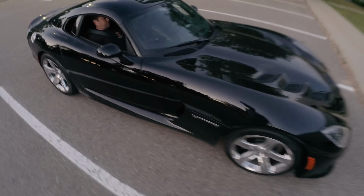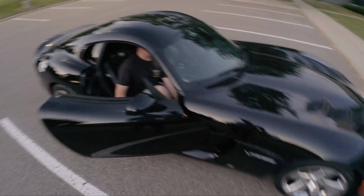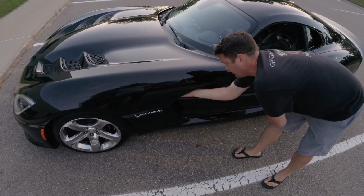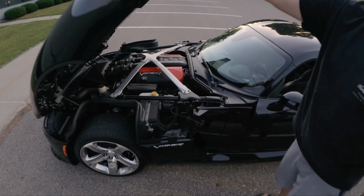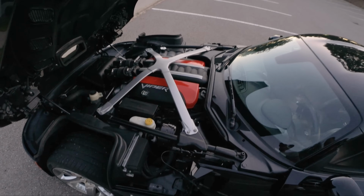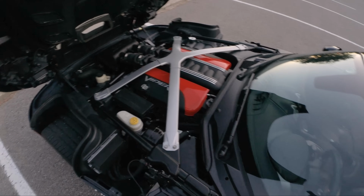I don't even know how you'd pop the hood. Is it from the outside? Is it from the inside? All Vipers are from the outside. All right. Gen 3 and 4, the hood releases in the front bumper, actually. Okay. Yeah, that's what I thought.